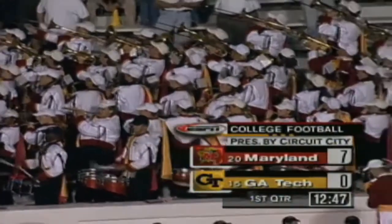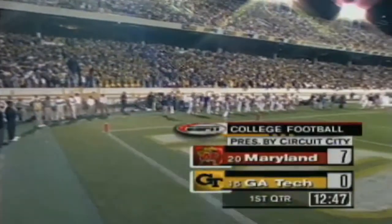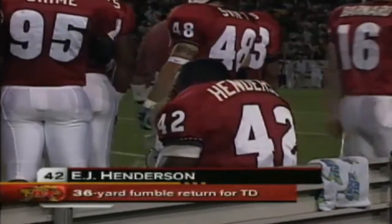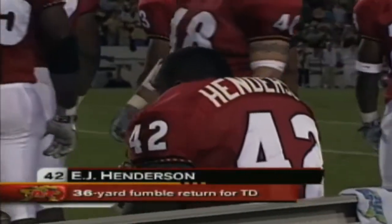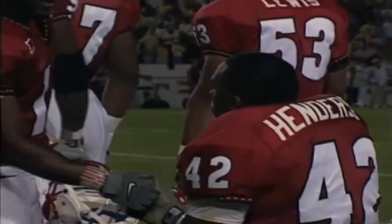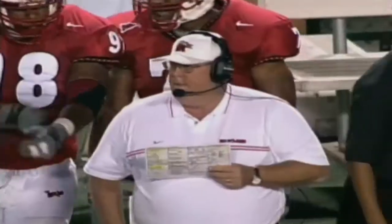Back in Atlanta, Maryland with a defensive or special teams touchdown on the season. E.J. Henderson officially credited with a 36-yard fumble return after they kicked it and booted it around trying to pick it up. But the Terps lead 7-0 for Ralph Regents.